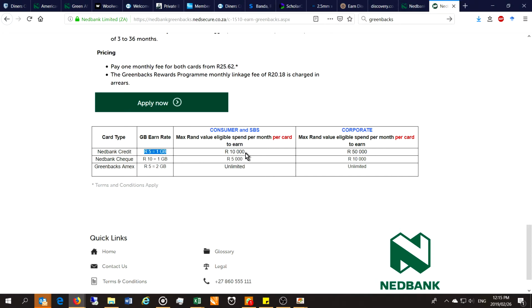However, it has a limit, and that is 10,000 rand spent. So if you're going to spend 11,000 rand, that additional 1,000, you're not going to earn any points there. Remember, I'm only interested in the credit card. I'm not looking at the cheque account.